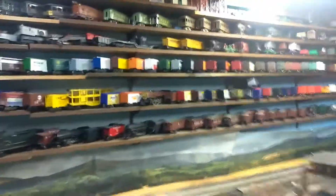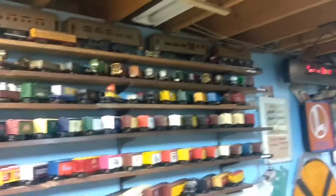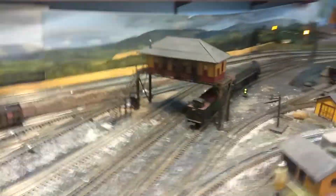Then we got a lot of the MPC stuff that I've collected through the years, and tin plate that I've gathered, along with my first setup there, and standard gauge set that I have is a 402 with its passenger cars. I'll probably never get rid of that.